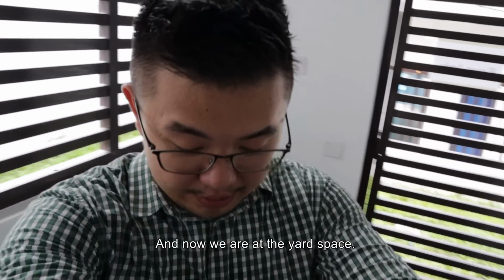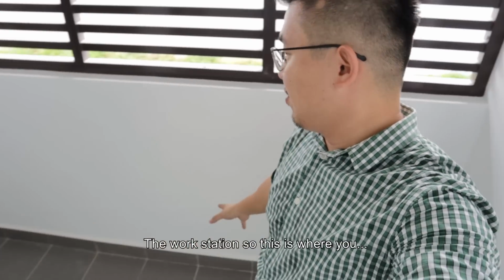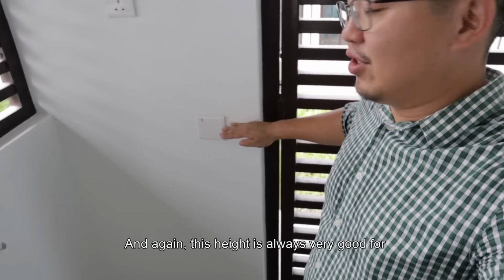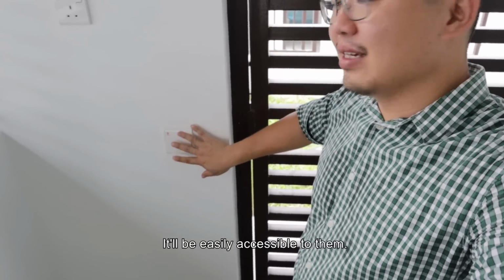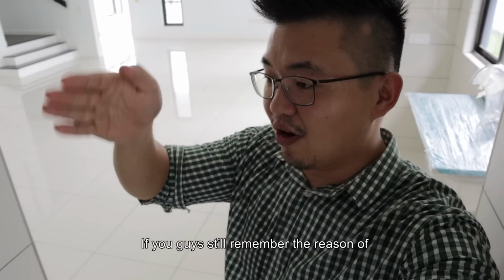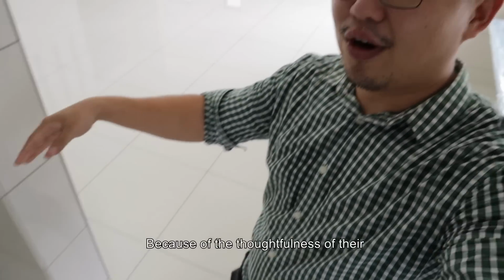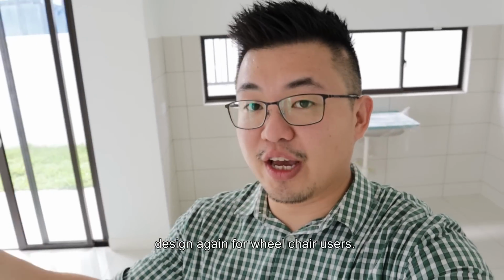And now where we are is the yard space, the workstation. So this is where you find where's the... Okay, here's your washing machine spot already. And again, this height is always very good for those people who are on their wheelchair, it can be easily accessible to them. If you guys still remember the reason of having drops in your floor level, this one has no floor level drop, meaning it's even, because of the thoughtfulness of their design again for wheelchair users.